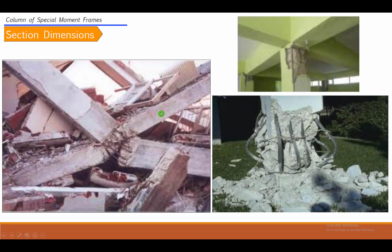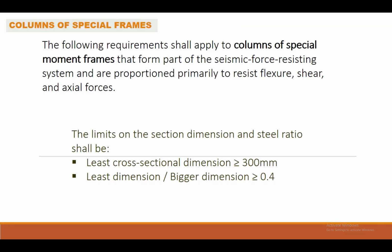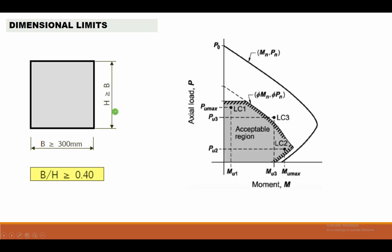Now let's go with the column of special moment resisting frame. We have our dimensional limits again, that are to be applied for columns of special moment resisting frame. The least cross-sectional dimension should be greater than or equivalent to 300 mm. And then the ratio of the least column dimension to the bigger column dimension should be greater than or equivalent to 0.4. So you have B greater than or equivalent to 300, and the ratio should be greater than or equivalent to 0.4.